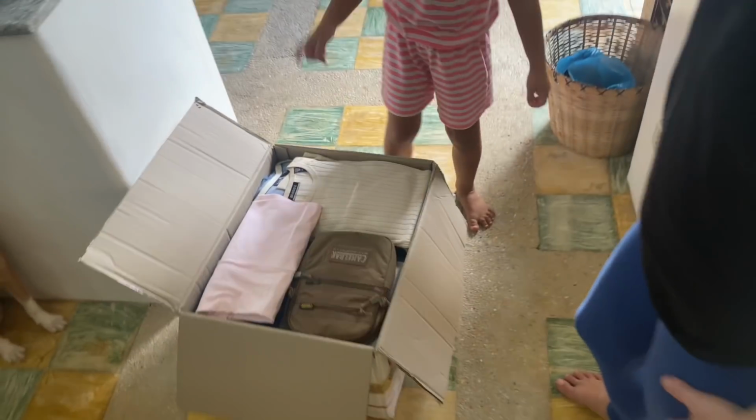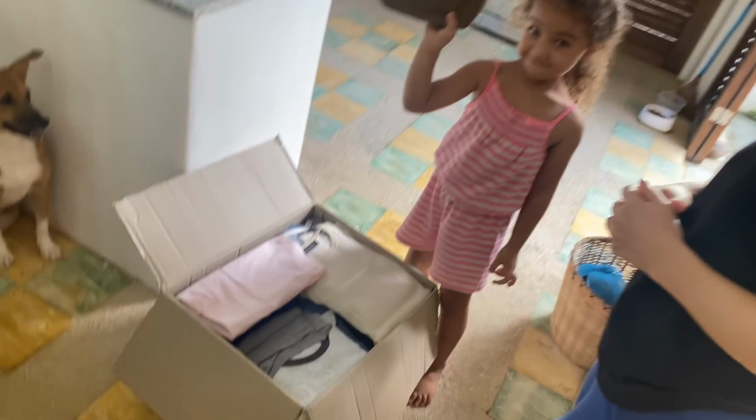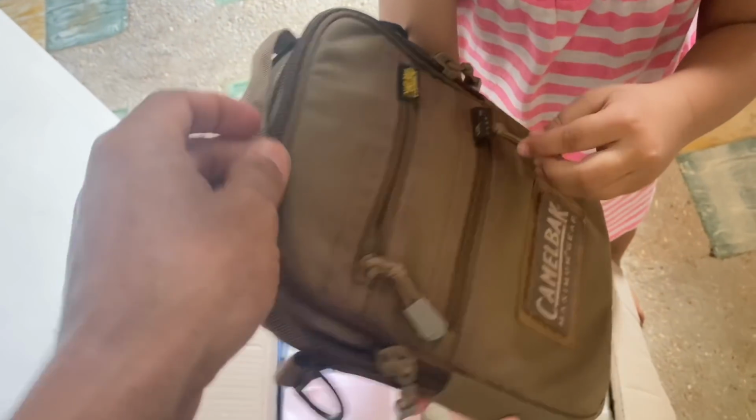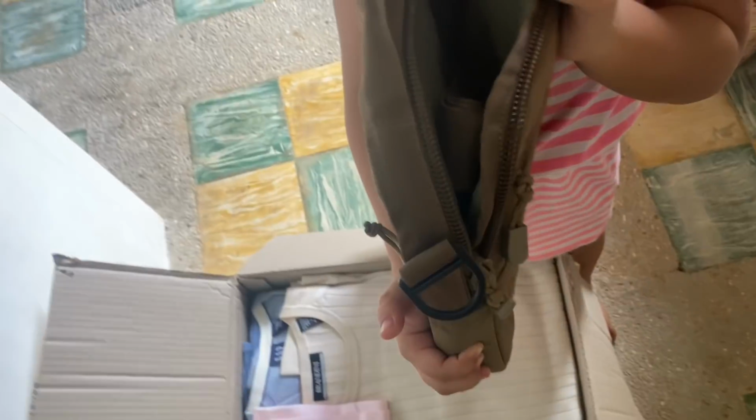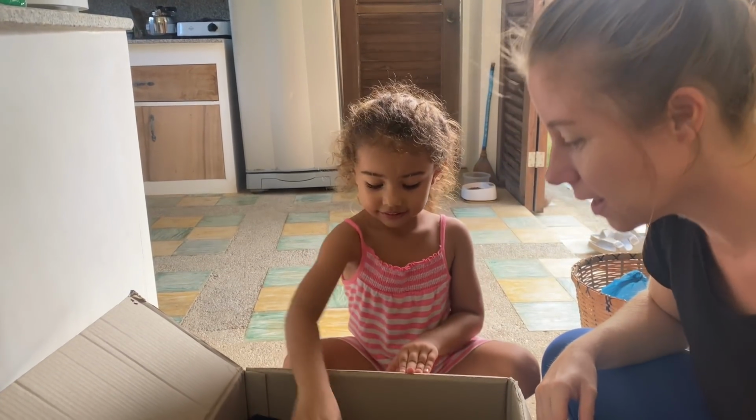Check this out. Look at this whole box of goodies sent to us by Mr. Ray de la Cruz. Inside here are a whole load of clothes and even a camelback man bag. There is a kiwi in here somewhere, which Story hasn't had since the last time we made a video about Story finding kiwi in General Luna, which was a long time ago.